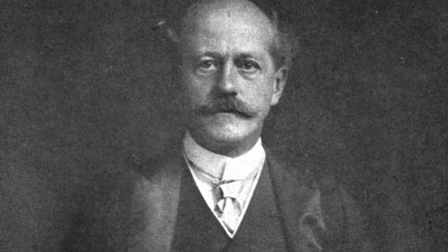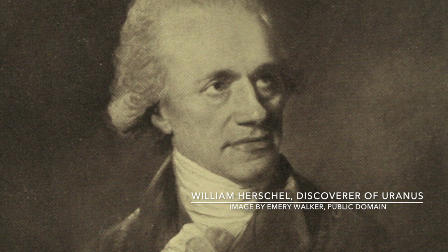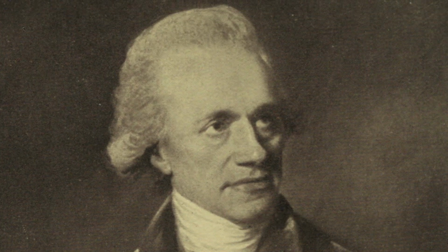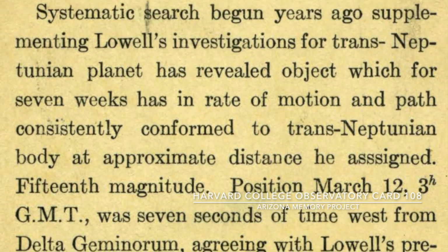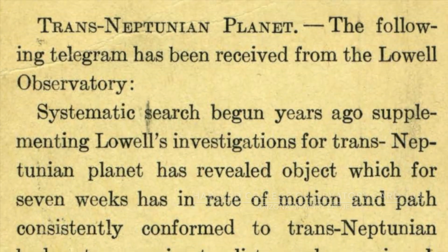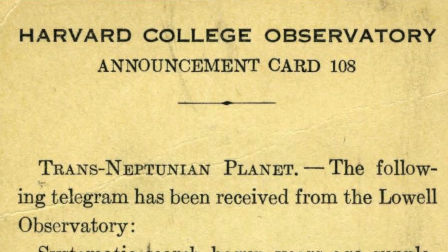March 13, 1930 would have been Percival Lowell's 75th birthday. So to honor him, and to coordinate with the March 13, 1781 announcement of William Herschel's discovery of Uranus, they picked March 13th. So on March 12th, V.M. Slipher sent a telegram to Harvard College Observatory with the news. From the telegram, officials there created Harvard College Observatory Announcement Card 108, which the very next day announced the discovery of a new planet. Planet X was now Planet 9, no name yet.